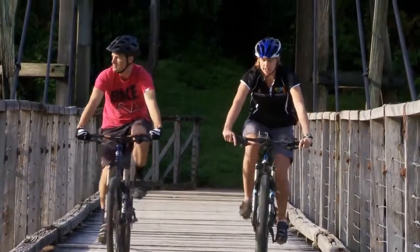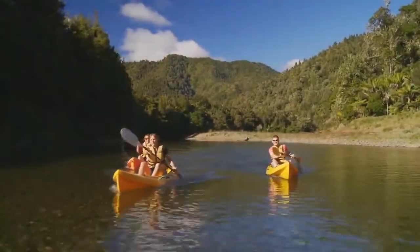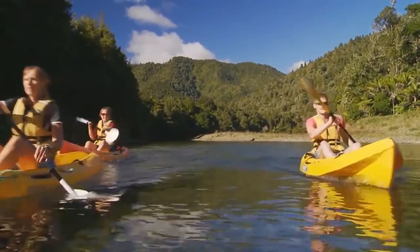Options in and around Opotiki, including a loop road that starts from here, the historic Talanga Bridge, which can be found 25 kilometres up the scenic Waioeka Gorge. The Opotiki and Motu area also has some great options for kayaking. Whether it's off the beach, around the wharf in Opotiki, or here on the Waioeka River, there's something for everyone.